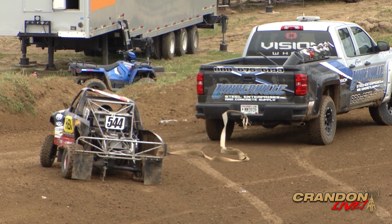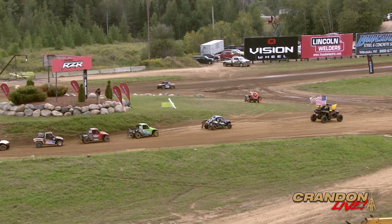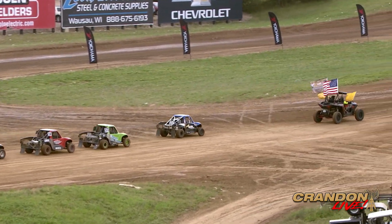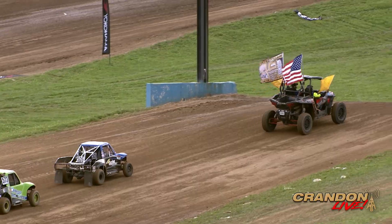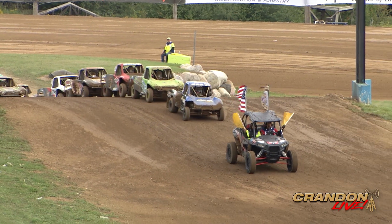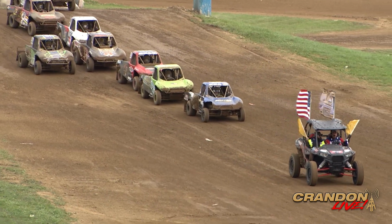Something that's different about these guys from the other classes we're watching is they can go five wide into some of these turns. And five wide sideways with ruts, this kind of stuff's bound to happen. Yeah, it don't take much of a mistake to collect three or four trucks. So it looks like Prater leading now. We've got Braden Shiramonte in the 573 in the second spot.